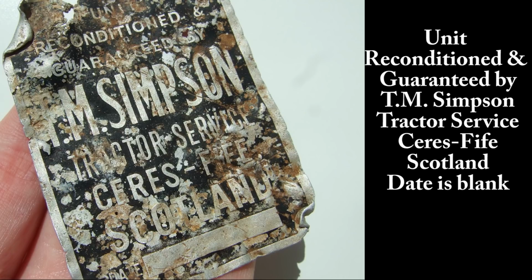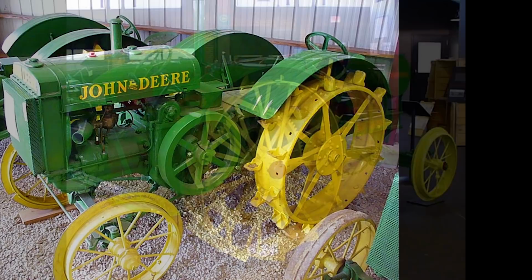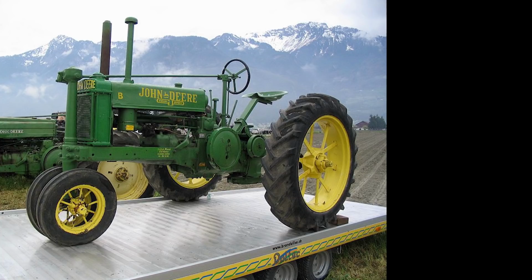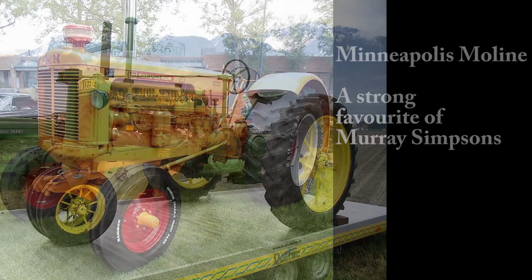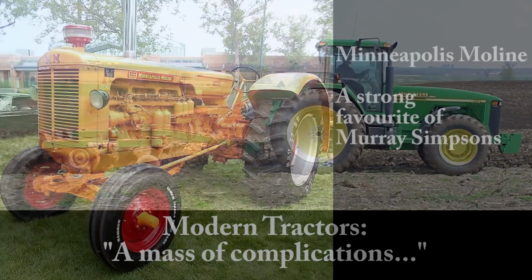Despite the fact that Murray Simpson's business was driven by constant change and innovation in these technologies, his passion remained focused on some of the earliest engines that he built and maintained. Over the years, Murray remained committed to keeping many of these old engines well maintained and running, long after they were commercially obsolete. His passion was such that over 35 years, he amassed an internationally significant collection of 45 rare vintage tractors. His commitment and passion for these older machines was such that by 2014, the newest technologies were, in his words, a mass of complications.